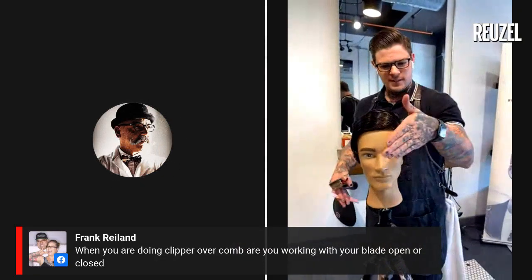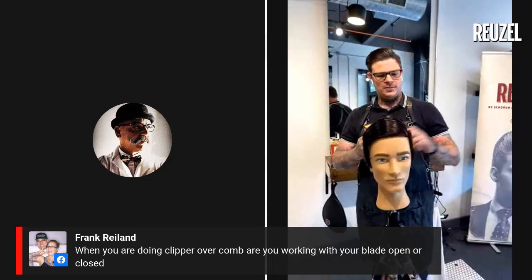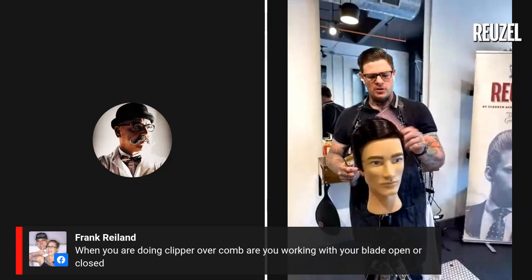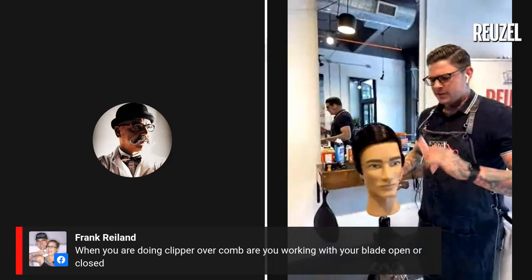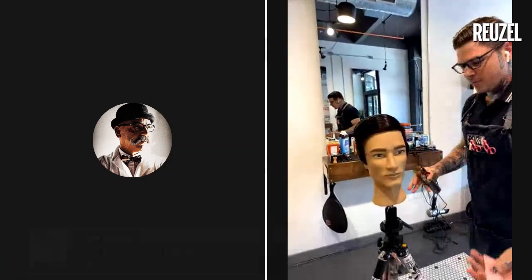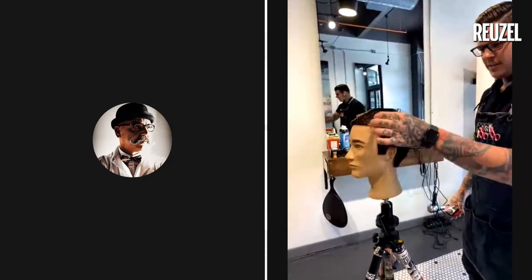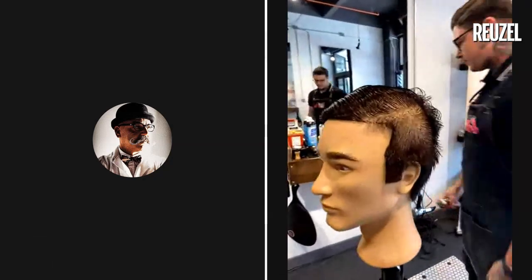This side is square, this side is angled in, so it's a little bit rounder. So we've started our asymmetry. So now we're going to get into the next part, right? So now we're going to do our fade. So I know this hair is going to be a 1.5.